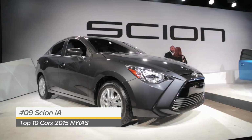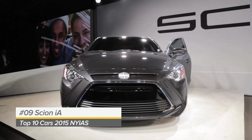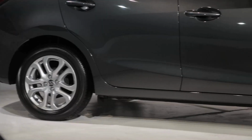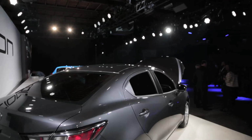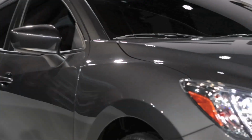Scion has a new product. Somebody tell the media. Oh, wait. Anyway, the Scion iA is a Mazda, literally. It's a badge-engineered Mazda 2, and for about 16 grand, you can take one home later this year loaded with the same technology and engineering that makes Mazda's current crop so darn compelling.